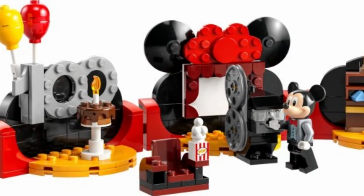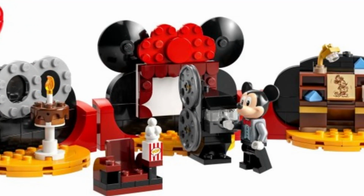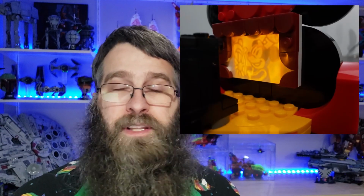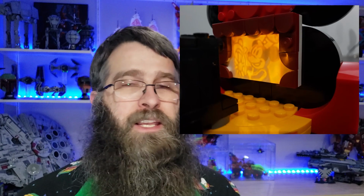Number 2, the penultimate set on this list, 40600 Disney 100-Year Celebration. It's got an exclusive Mickey, great little vignettes, looks solid on display, and most of all, that projector that lights up the screen is just amazing. I love this set. It's awesome. Unfortunately, somewhere along the way, mine suffered a mischief, and I'm left with only about a third of the build.